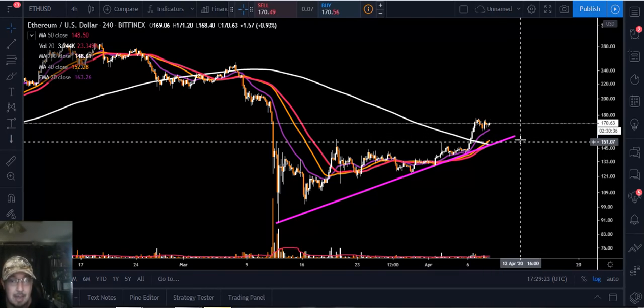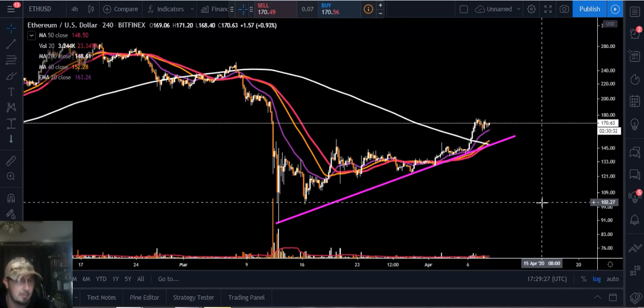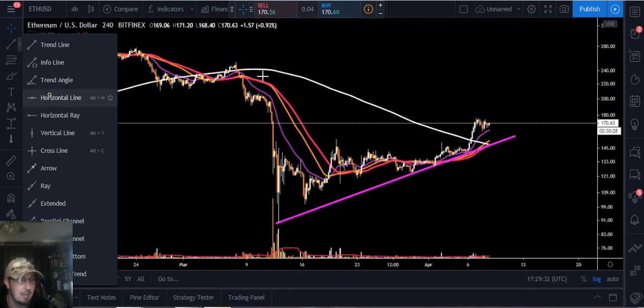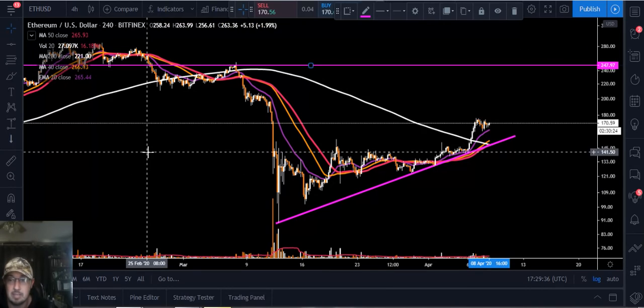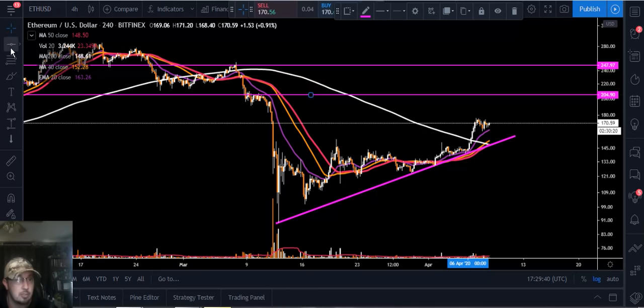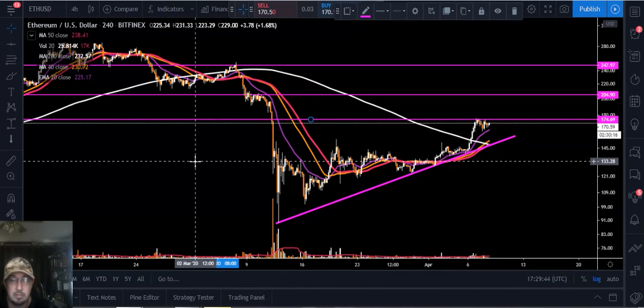To the downside, we need to hold this purple trend line. We don't want to break these higher lows that have been coming in. But Ethereum has more room to run than Bitcoin and a lot of other different coins. So right now I would put overhead resistance at about 247. We're just going to work our way down. Then I'd go around 204, and then it's going to be up to where we were before, about $174.